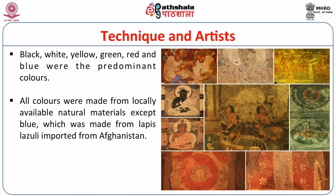Black, white, yellow, green, red, and blue were the most predominant colors. All the colors were made from locally available natural materials except the blue. The blue came from lapis lazuli, and this lapis lazuli was imported from Afghanistan.